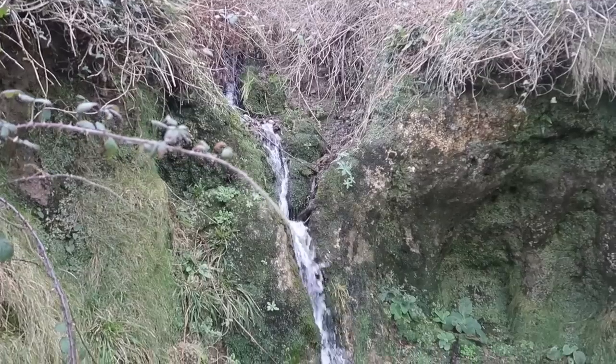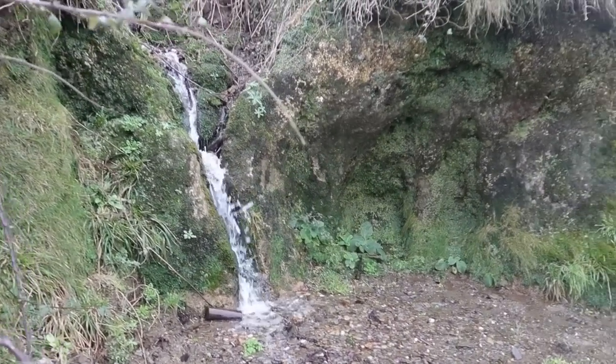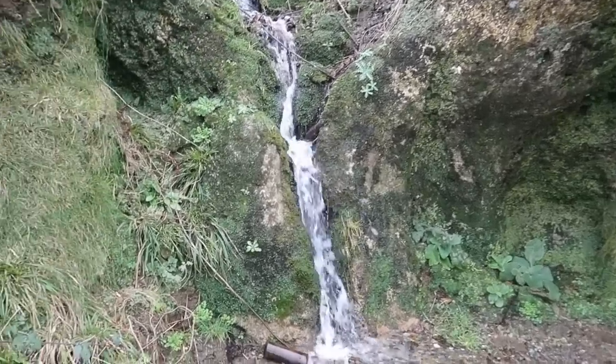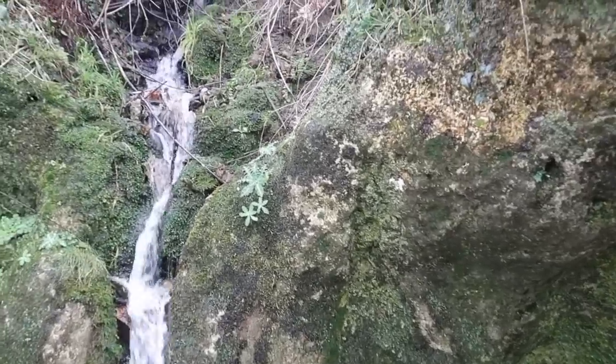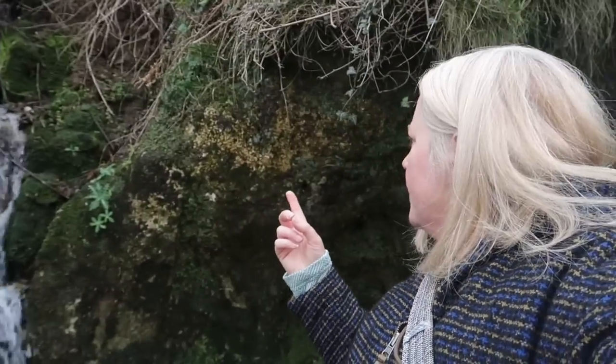No? Yes, it's just a little tumble of water. There's nothing there that seems to indicate it's the Petrifying Well. The Petrifying Well is where you get a cascade of calcium-rich water, and it drips, and over time the calcium stays with whatever it's hanging on, the moss or weed, and then that turns to stone. But that's definitely not happening here. That's just a little waterfall, isn't it? Oh well, so we must have missed that then. I wonder where it is.